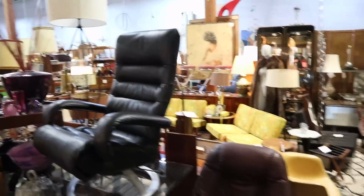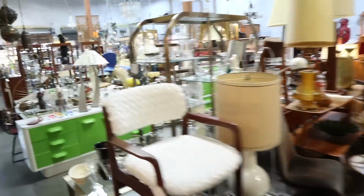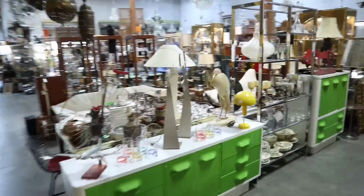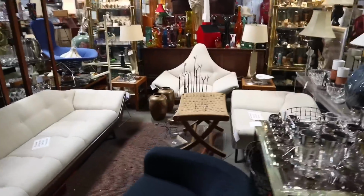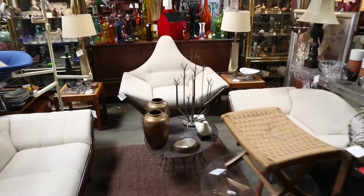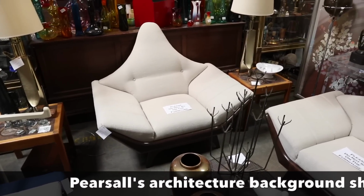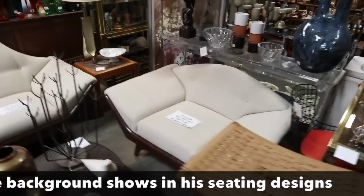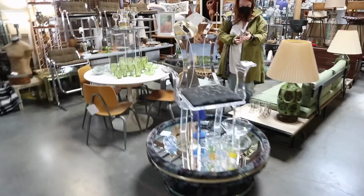I'm going to walk through and show you briefly some of Tom Gore's collection. He's got amazing stuff in his half of the mall, always. Look at the great shape of that chair. I've got to see who made these. Oh, Adrian Pearsall. Of course, that makes sense. He liked these exaggerated pointed shapes, and it just looks so much fun. 3,500. I like the lucite, of course.